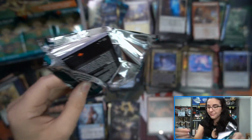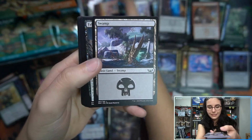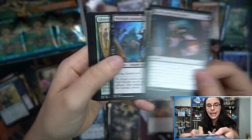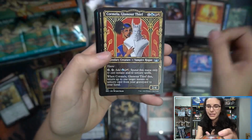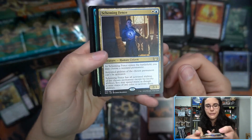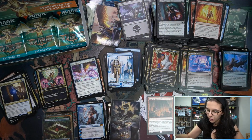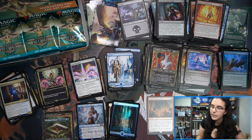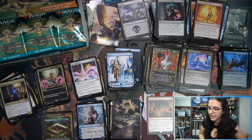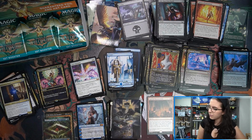I'm having too much fun. Good stuff, good stuff. Haven't seen Elspeth yet. I mean, we saw her on the top of the box thing. That's not good enough. I want to see Elspeth. We have Scheming Fence. Why is the fence scheming? We have High-Rise Sawjack. Slicing girders, rescuing trapped workers, killing gigantic rust flies. One tool does it all. See, that's surprisingly normal. I expected that to end with, like, murdering people, because that'd be on theme for the rest of these flavor texts, but it's just talking about killing flies.